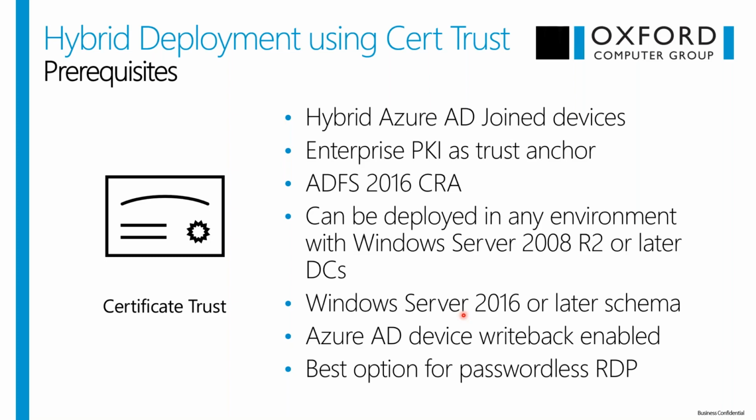And certificate trust and issuing certificates, if you have RDP and you want to deploy passwordless for your RDP environment, then certificate trust is going to be the best model for you. There is a way to do it with key trust, but the best option overall for passwordless RDP is to use certificates, because then the certificate itself can be used as the authentication to RDP sessions.